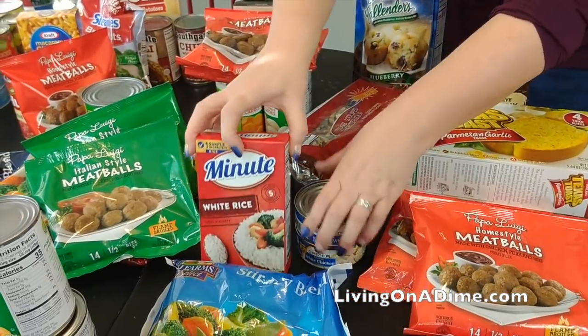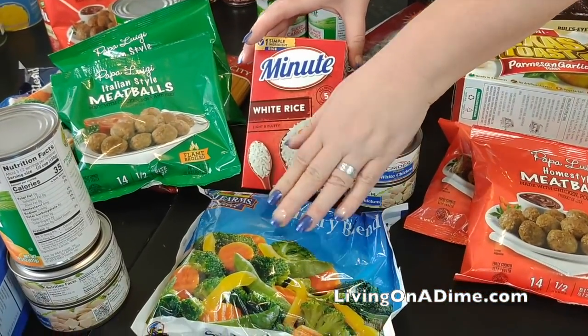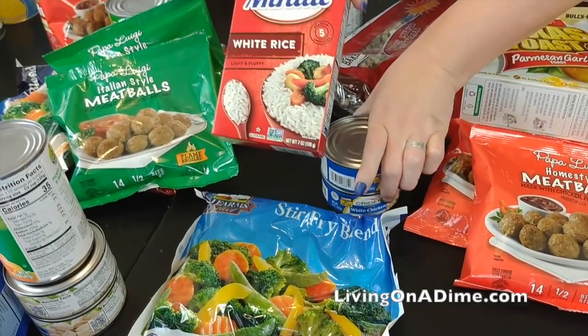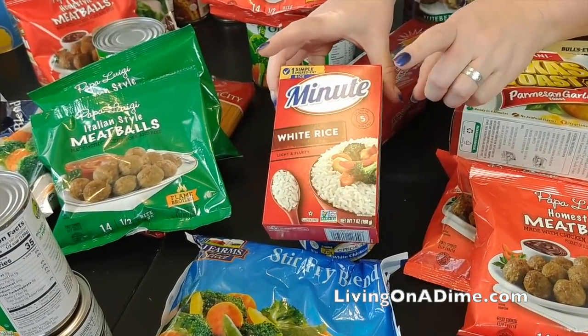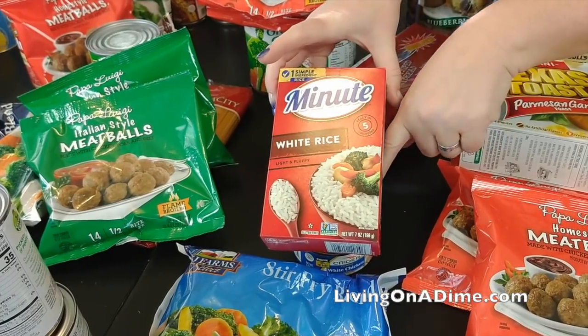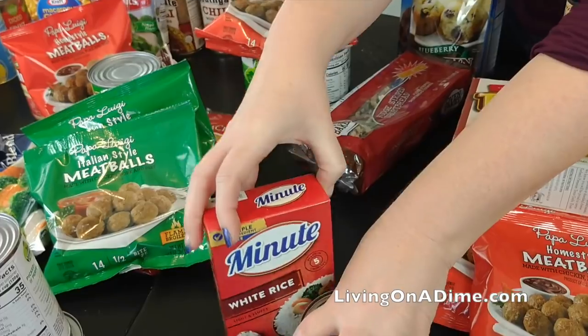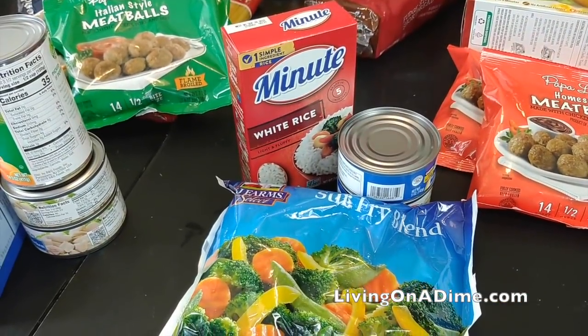Dinner number two is chicken stir fry. We've got our stir fry mix here, our chicken. They didn't have any regular rice, so I got just the minute rice. This is 4 servings right here for our stir fry.